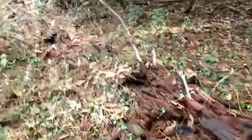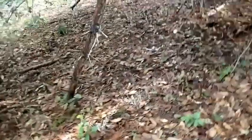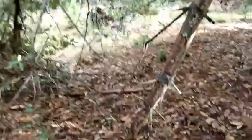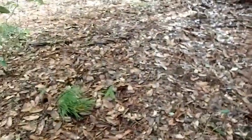So, let's go check out this one. Hopefully I don't fall in the poison oak again. Whoops. Yes, I did that off camera. So, could they have come through here? Well, let's go follow this out and see. There is disturbance on the ground.